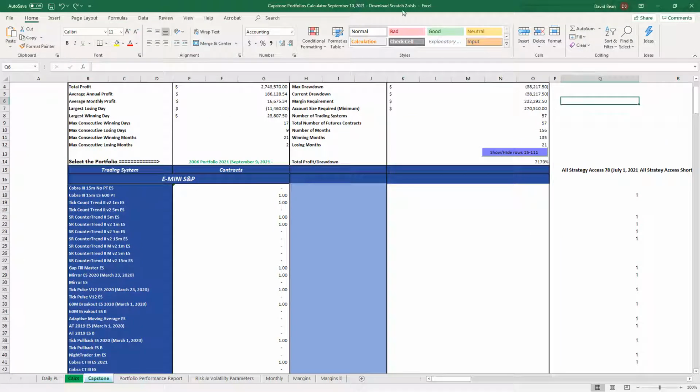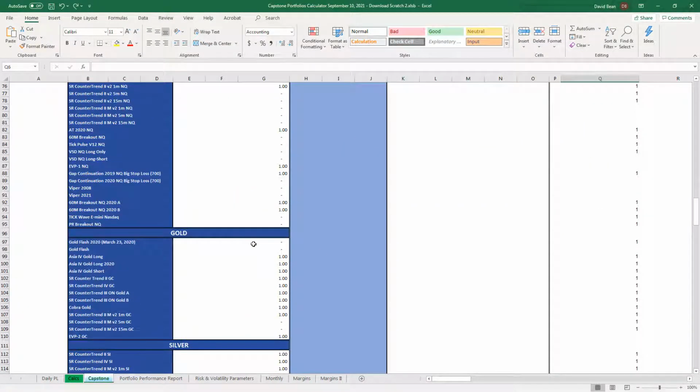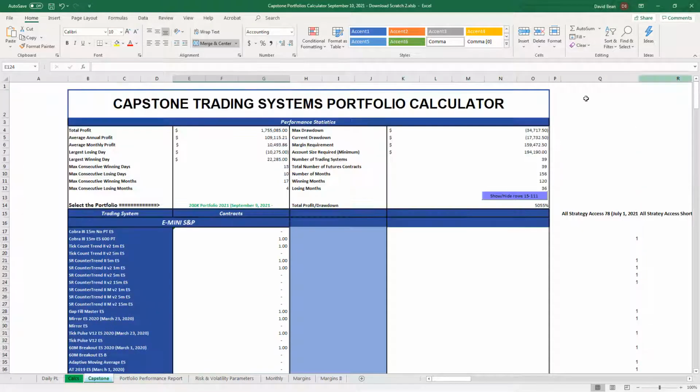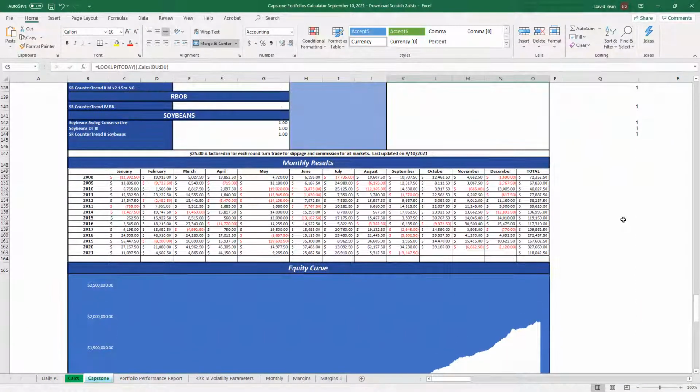I saved this as a download scratch too, and I'm just going to delete the gold. Gold has been really hard to trade, a really choppy market. What if we got rid of gold? Crude oil. What if we got rid of crude oil? We just didn't trade gold and crude oil. What would this look like? And you can see the worst case drawdown is 34,000. It's only in a $17,000 drawdown, so that's most of the losses right there.